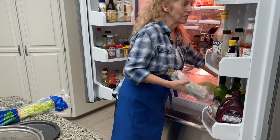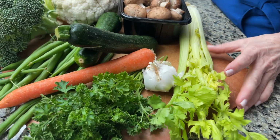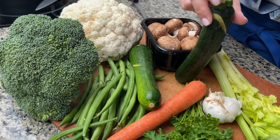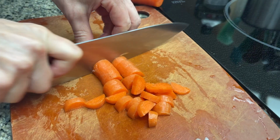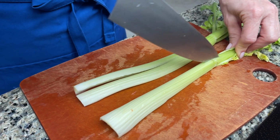I have all kinds of goodies, and I'm gonna use a little bit of everything. You can use almost any vegetables, but usually broccoli, cauliflower, carrots, and zucchini work the best. So let the fun begin. We're gonna start with a deep pot, some olive oil, and chopped carrots, onions, and celery.